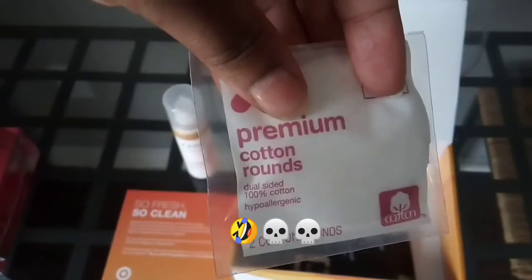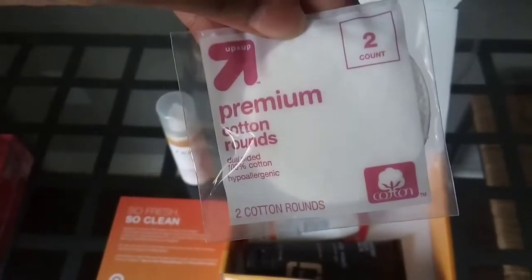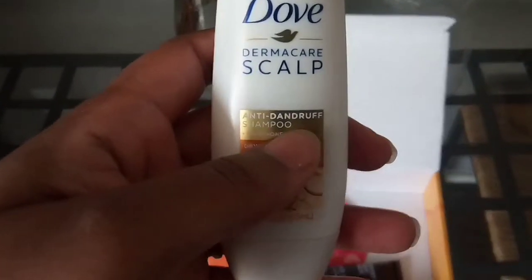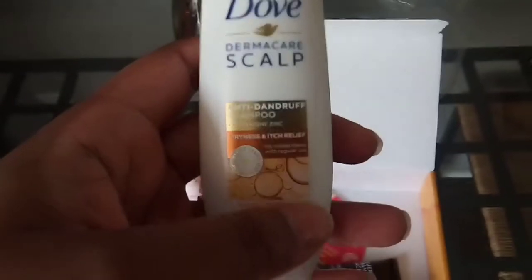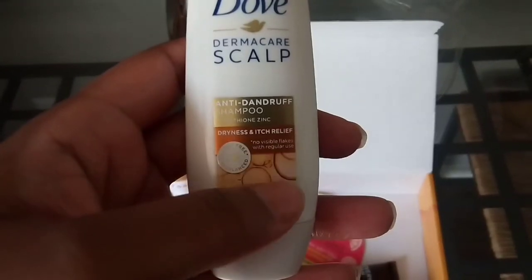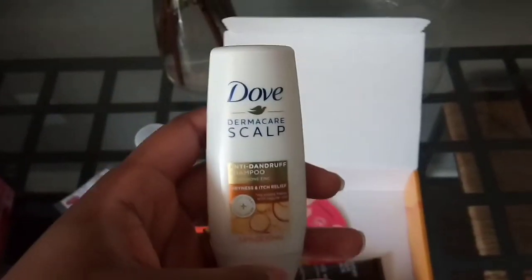Next, we have this premium cotton pad. Really, Target? Really? Okay, let's see what else we got. We have Dove Dermacare Scalp Anti-Dandruff Shampoo. Okay, dryness and itch relief. Okay, that's pretty cool.